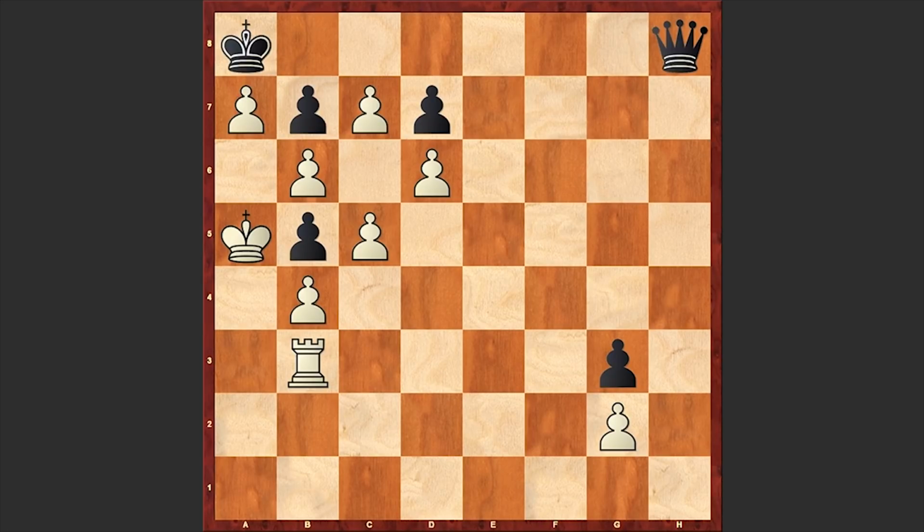a to g8 diagonal is also blocked, and finally white is winning the pawn on b5, queen g8, king a5, a very important move. Other continuations are leading to a draw, and only after queen h8 this rook is again joining the game, and we have rook c3, queen g8, rook c4.